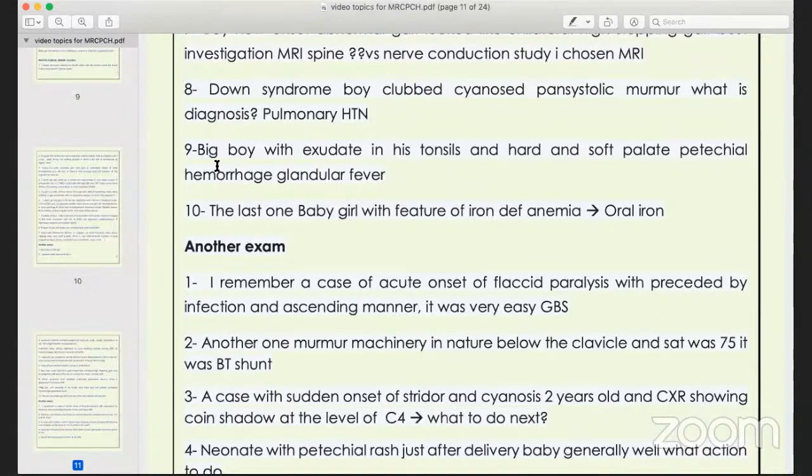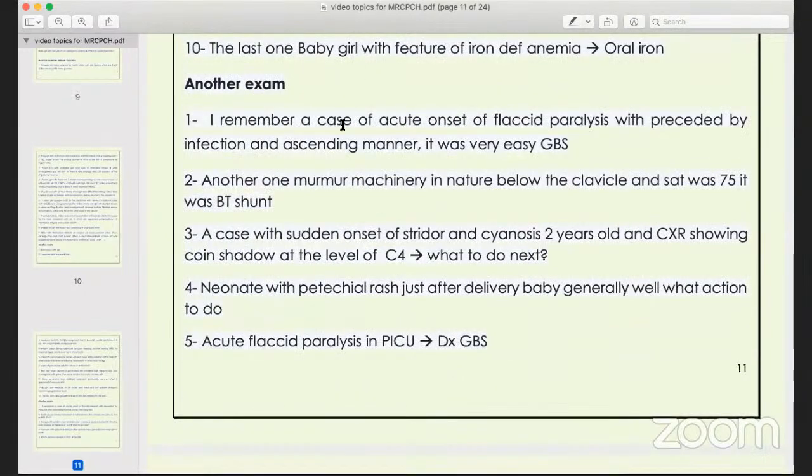Okay, number nine, let us start. Number nine is a big boy with exudate in his tonsil and soft palate, petechial hemorrhage, glandular fever. So we discussed this in the morning, as white patch in the throat, DD of white patch. Okay, now next. The last one, baby girl with features of iron deficiency. Okay, same question. Another exam, I remember a case of acute onset of flaccid paralysis preceded by infection, ascending in manner.